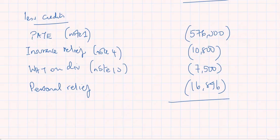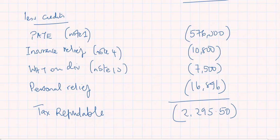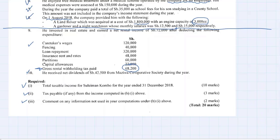So when we deduct all these, what do we get? We get a tax refundable of 2295.5. And with that, we have solved the second part of the question to determine the tax payable, if any. So we don't have a tax payable, we have a tax refundable. Then we are asked in note number 3, comment on any information not used in your computations above.